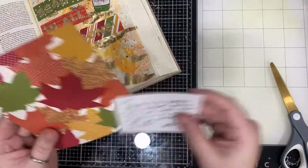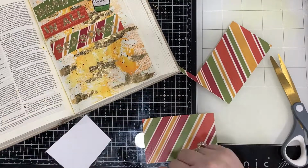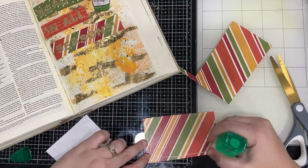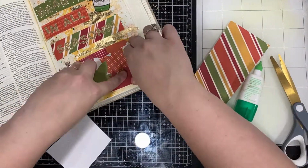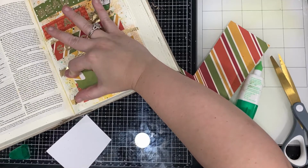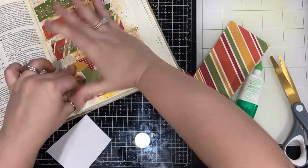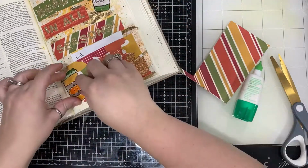My prayer is written out. I'm going to slow it back down a bit. I'm about to make a pocket, and I'm using the pattern paper. I'm going to add some glue around the edge of this, so that when I put this on there, it'll stick to my page, but I can tuck a little prayer away within my Bible journal. It's just a personal touch that will be really neat to look back on one day.